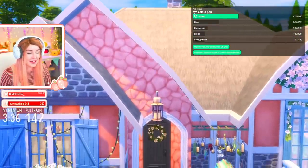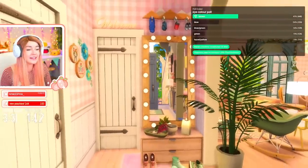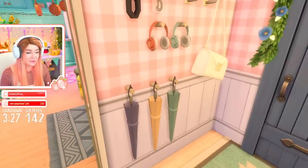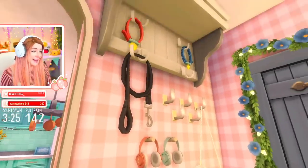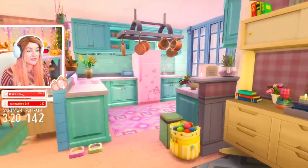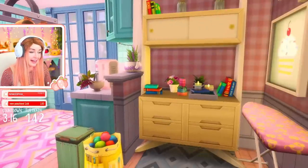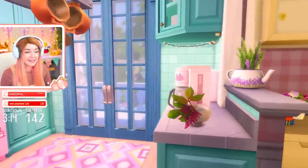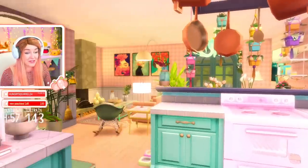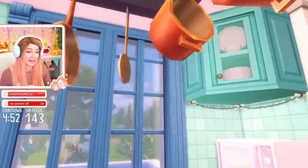I'll give you guys the tour. Let me go inside the house through the front door. So here we go. Here is our little hallway with our little shoeies. We also have some pastel umbrellas, pastel headphones, some herbs, just because herbs are cute. And then this is our pastel living room. Very adorable. We obviously have kitty cats that live here. And we've also got these adorable little microwaves, coffee machine. The vibes, I've got to say, are immaculate.